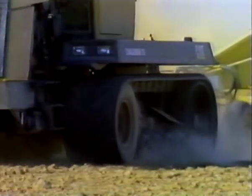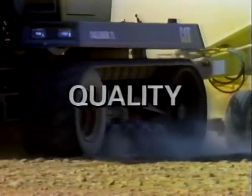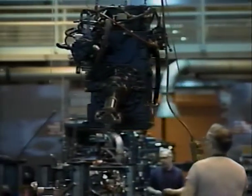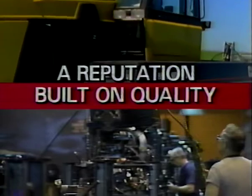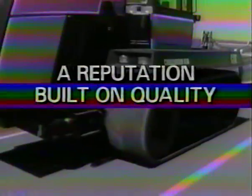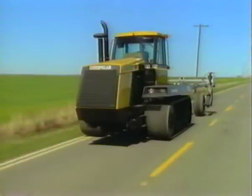The productive reputation attributed to these machines is a direct result of Caterpillar's dedication to quality, uncommon quality in both design and manufacture. To see how they are built is to better understand that reputation, a reputation built on quality. By preference, we build machines which, on the whole, are rather difficult to make.